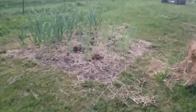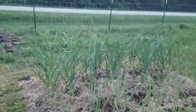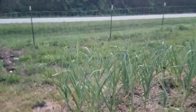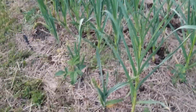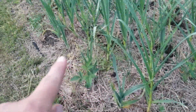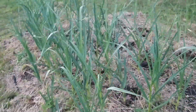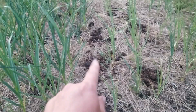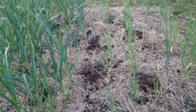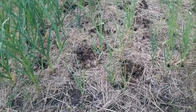Here is our in-ground bed of garlic. Again, the Nootka Rose does not seem to have germinated as well as the German. I do have this sporadic row at the end here. That is elephant garlic, so I'm hoping that keeps doing well. We'll have to just see. Keep watching it. I did get a chance to put a little bit of horse manure on it as it started raining, that had been rested for about 5 months. So it was not hot anymore.